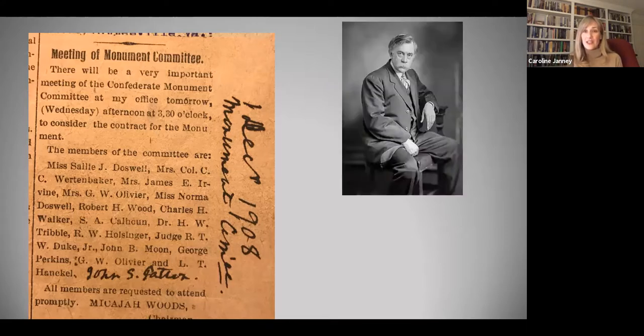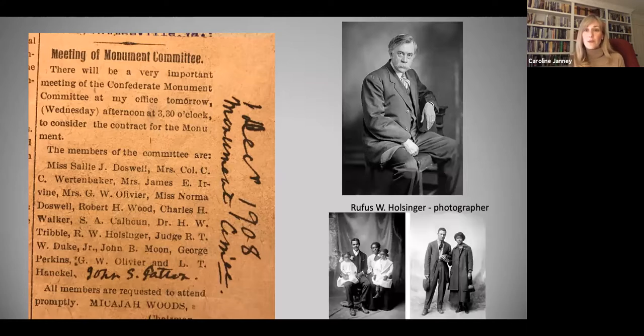Among those on the City Council was none other than Rufus W. Holsinger, whom some of you may be familiar with the photographic collection that my colleague in the history department, John Mason, has been doing so much to unearth and help us to understand. So this really is a community effort. The fundraising was done by not just this committee, but various other people in the community.